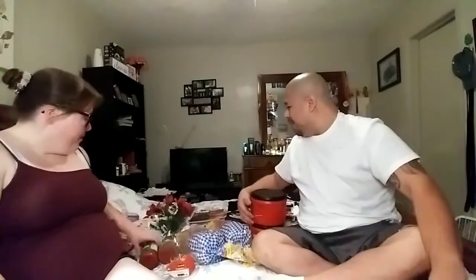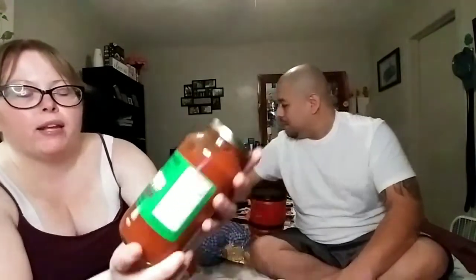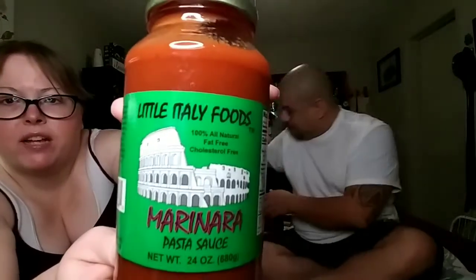Okay. And the next thing we picked up is this. This is new to our Dollar Tree. It's the marinara pasta sauce, and it's the 24 ounce. It's the brand Little Italy Foods. Looks like this. And it has all natural ingredients. It says crushed tomatoes, salt, sugar, citric acid, garlic, onion, basil, and oregano.